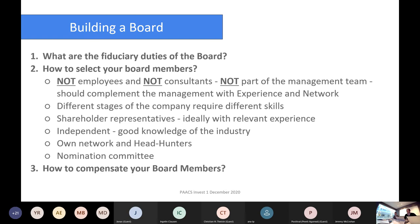I think when you elect the board, you have to look at the actual need of the company, and the optimal composition will vary from company to company, of course. But I think it's important to get different competence and a complementary composition to the board, also given what the competence of the management team is.